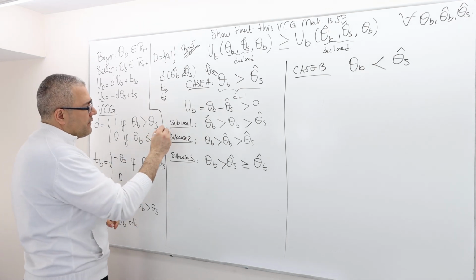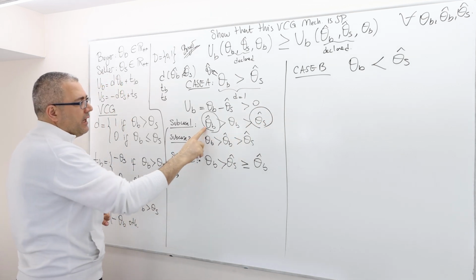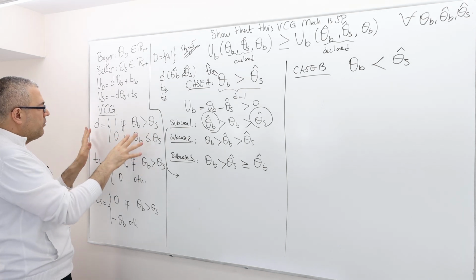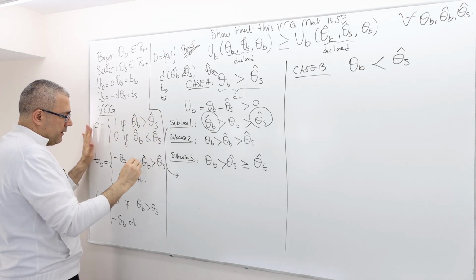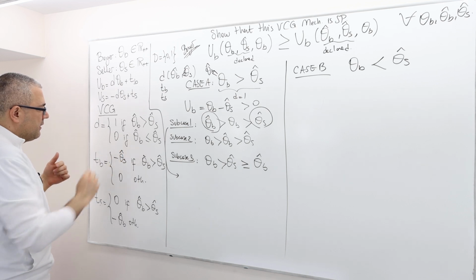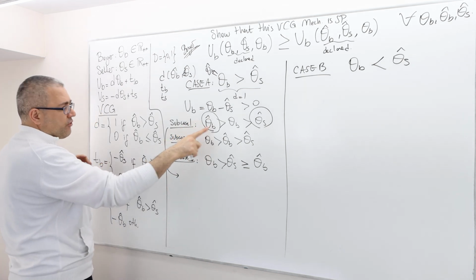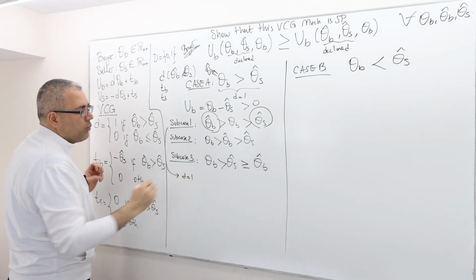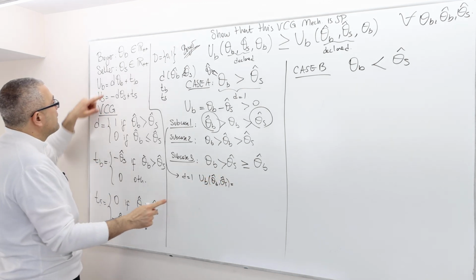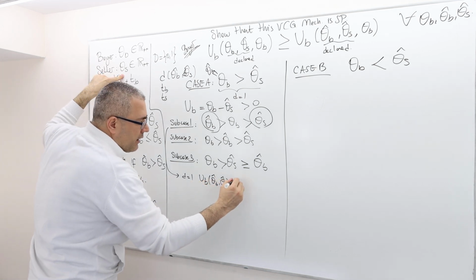Let's do that. So if you look at the subcase 1, all right, what happens? This is the number I should be focusing on versus this. The theta b hat is still greater than theta s hat. So the buyer's declared valuation is greater than theta s hat. By the way, if you like, you can put hats all here because remember I said these all are declared types when it comes to D, TB, and TS. So in the subcase, the trade should still occur, all right? Meaning D is still 1. But what is the utility? Let's call it UB of theta B hat, theta S hat. Well, it's going to be this D, which is still 1, times the buyer's valuation.